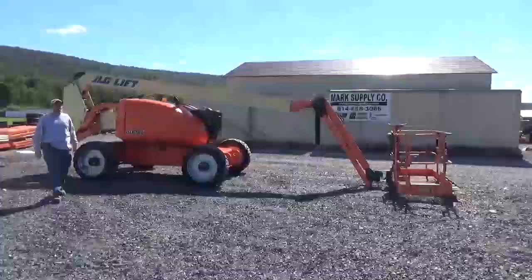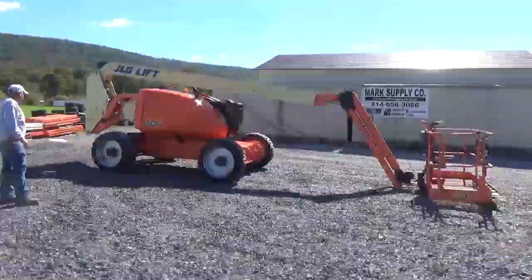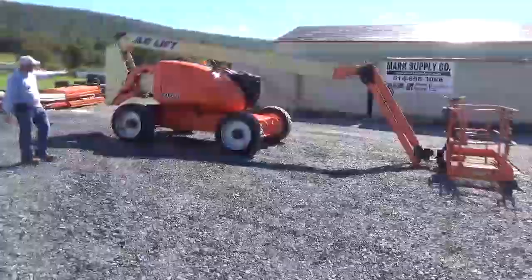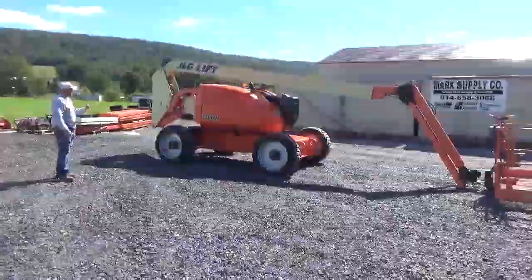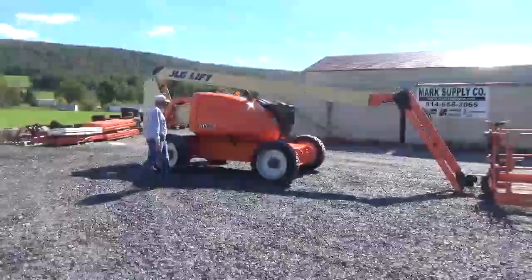Today I have for you a 2012 JLG 600AJ telescopic and articulating boom lift. This is a really, really neat lift. It not only has a jib, but it is an articulating boom, and then JLG made this back boom telescopic also. So your front boom telescopes, rear boom telescopes, really neat lift. Four-wheel drive, oscillating front axle, 4,000 watt engine-driven generator.